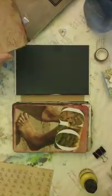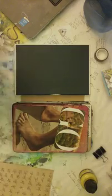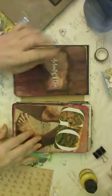And I guess I should probably move that off screen, or they'll just be backwards. That'll be fine. I can deal with that.